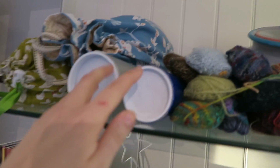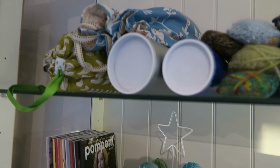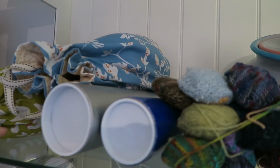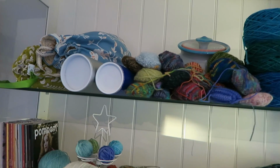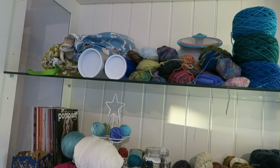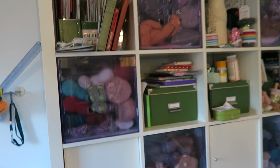And here, well, there's certainly the boxes for, yeah, I can feel them. So those are my spindles, in those two boxes and in those two tubes. So I've got a few spindles. I don't use them as often as my spinning wheel, but they are there. Okay, moving on to the other side of the room.